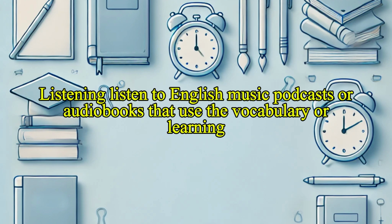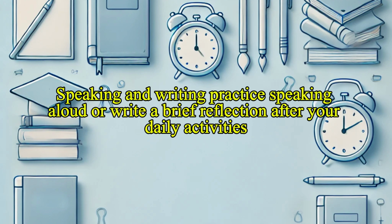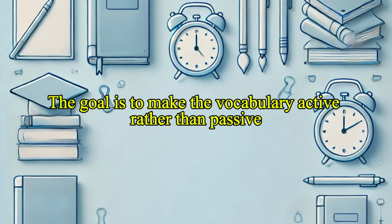Listening. Listen to English music, podcasts, or audiobooks that use the vocabulary you're learning. This not only reinforces the words, but also helps with pronunciation and understanding different accents. Speaking and writing. Practice speaking aloud or write a brief reflection after your daily activities. The goal is to make the vocabulary active rather than passive.